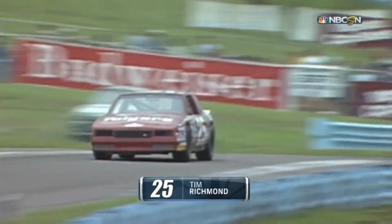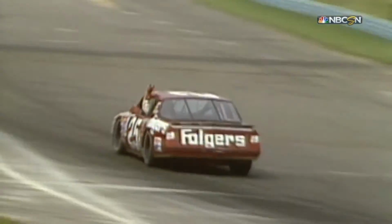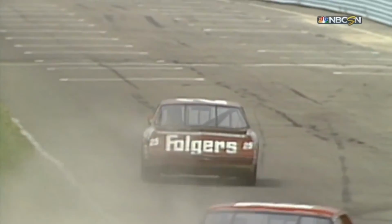But he had the issue, right? Yep, he had problems later in the day. Darrell Waltrip in the 11 couldn't get to the front either, but Tim Richmond could in that 25 car. Here he is coming to the checkers, Parker. Look at that showmanship. What a legend.